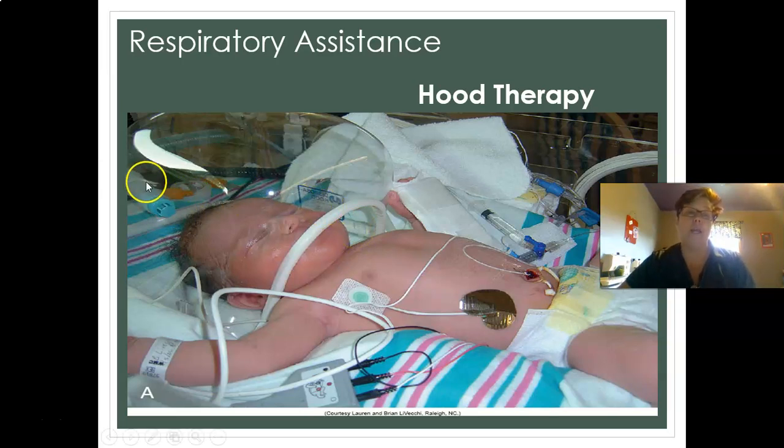So let's say we have this oxy hood set up to deliver 30% oxygen. Well, by the time room air mixes in there, we're probably not giving 30%, which is what the baby needs. So it's not always an effective form of oxygen therapy, okay? Some other things that you need to know about oxygen therapy with your babies, just like your adults, it should always be humidified, it should always be warmed, okay?